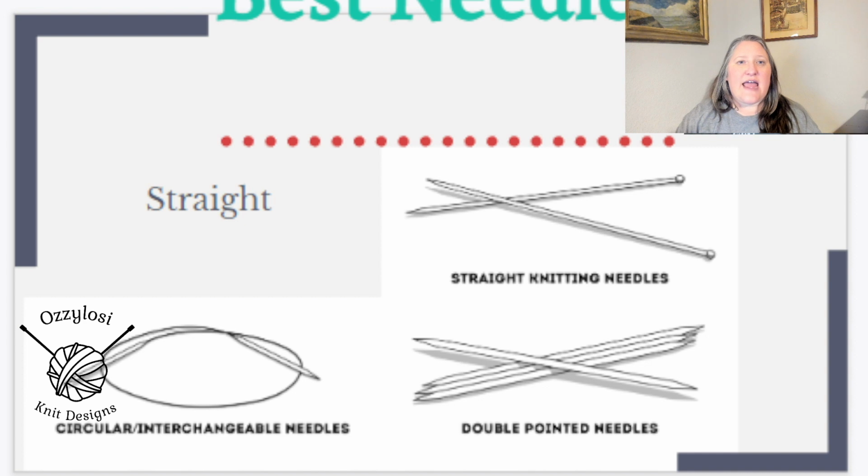These are in the slide that have a point on either end. And it shows a picture of, I think, 4 needles. And that's pretty standard because when we're knitting with double pointed needles, we're usually knitting in the round, and we would need 4 or 5 needles to be able to knit in the round that way.